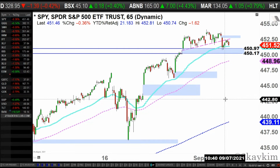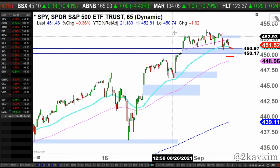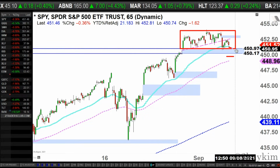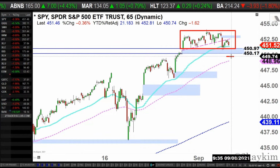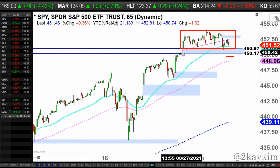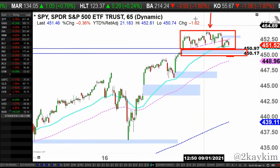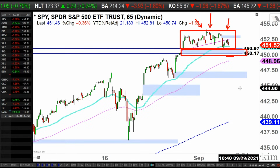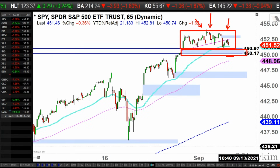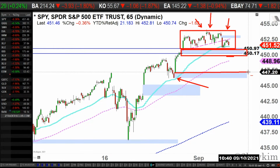So I think what bears need to do, the best case scenario for bears, is gapping it down, turning this into an island top. To do that, you need to gap it below 449.70 or so. Maybe 449.80 is okay. So this gap must be open like this, right? Then this will turn into an island top. If we do see something like that, I think there's a good chance we will come and retest this gap right here, which is currently trading at 447.20 or so.